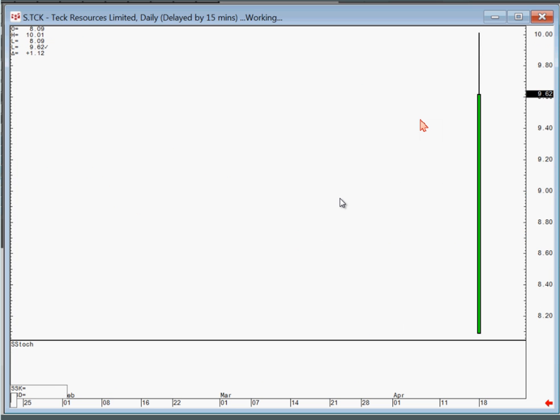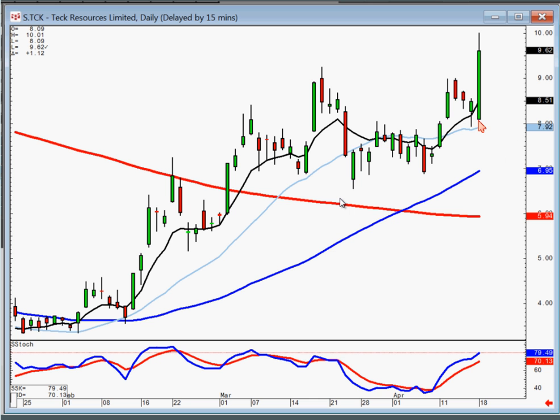TCK came back pretty strong today. Another one that opened lower and immediately started trading positive. So all you can do with this one right now is stay long, as long as it doesn't close below the T-line.